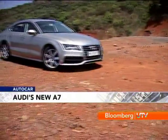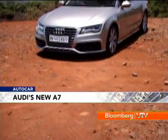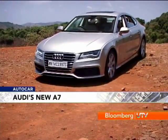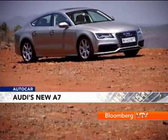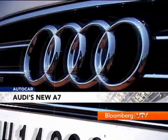You might look at the A7's face and say, hey, this looks like any other Audi. Except for minor variations, they do all look quite similar. And therefore, you wouldn't expect it to draw stares. But it does, and by the truckload.